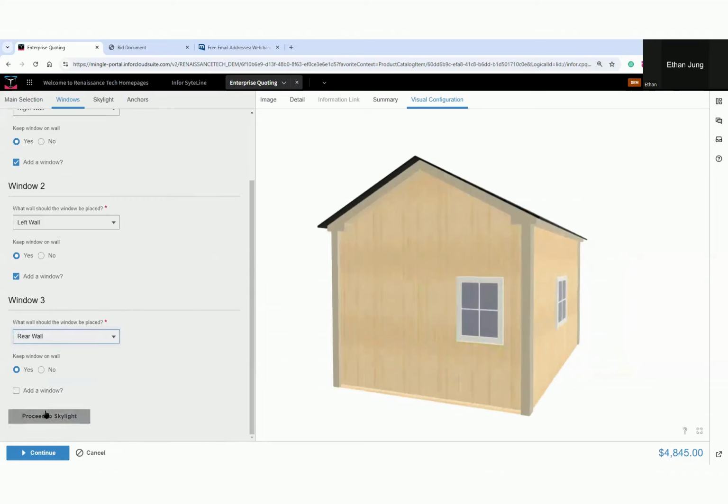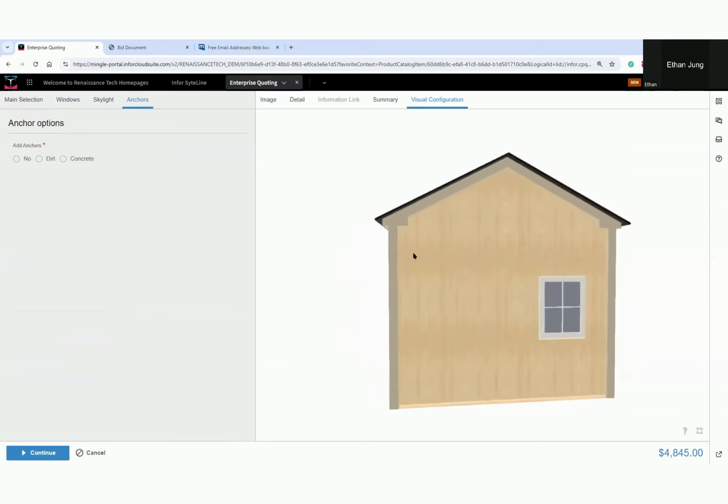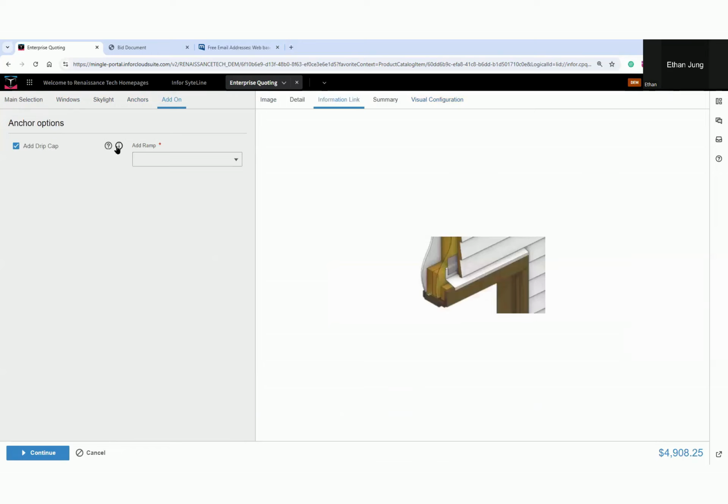Now I'm going to move on to skylight. Say no to the skylight, even though I can see a tooltip saying it benefits and includes natural light, energy efficiency, and ventilation. I can now move on to my floor anchors and say that I don't want any anchors, as well as any additional add-ons. As an example, I'm going to go ahead and add a drip cap. And what is a drip cap? I can also use images to help me navigate. I'm also going to add a wood ramp.